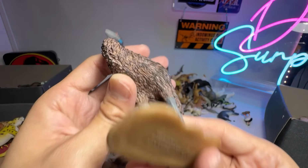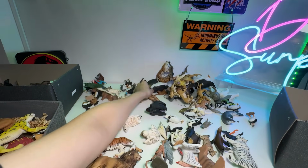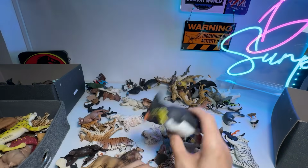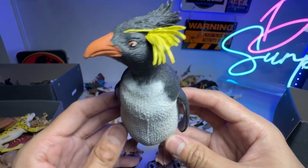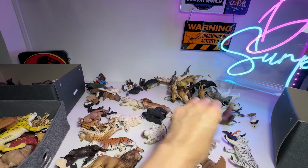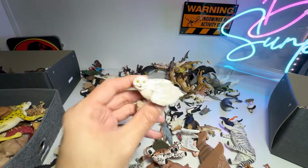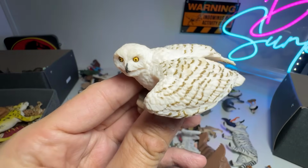And this is an emu, if I'm not wrong. An emu. I like that. Rockhopper penguin. Wow, this is our biggest one for sure. You can see the feathers right here. It looks really cool. This is a sea lion. I like that. Alright. And here we have a snowy owl.